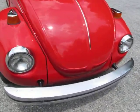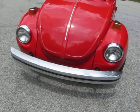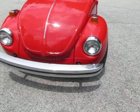Front bumper is in fair original condition. And this is one thing that I thought, man, with the brand new paint job, I kind of wish we would have spent another $100, because you can find them.